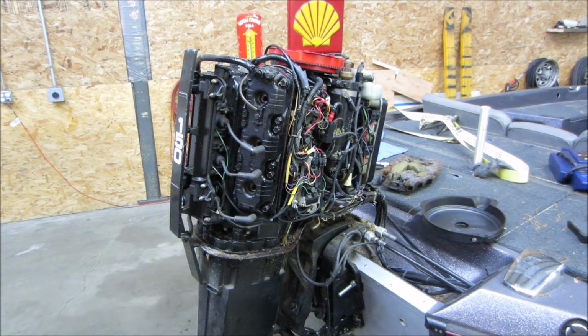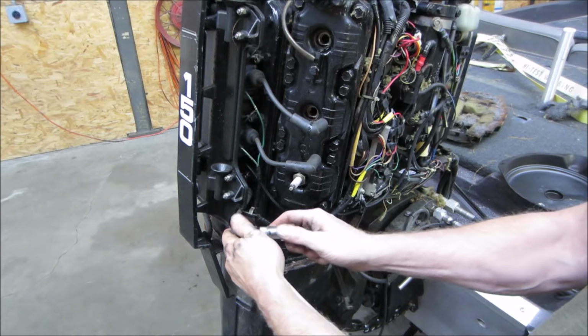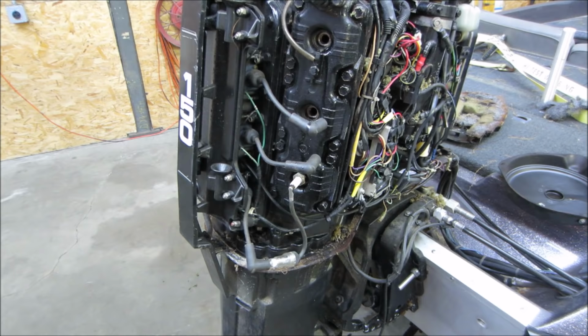I wish one of you would go turn the key and I can go look for spark real quick. Well, we'll just go with a visual, see if that'll work for us. Can't see it. Can you? It's not a good window for me. Not seeing anything. How about yourself?